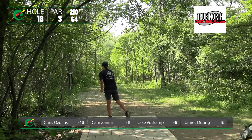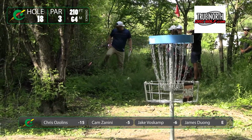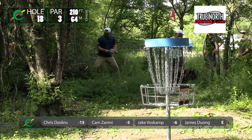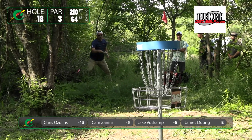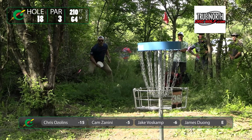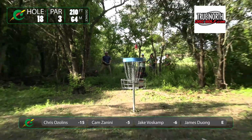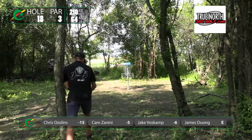And this is Jake, who ended up about 20 feet short, caught in a tree. Ozzy out here back, tucked in this brush pile. You can see his disc just resting there. It's definitely not optimal footing. Probably sitting around 40 feet, 35 maybe. Oh, I think it hit one of those little twigs even. Yeah, you can see that one dangling there.